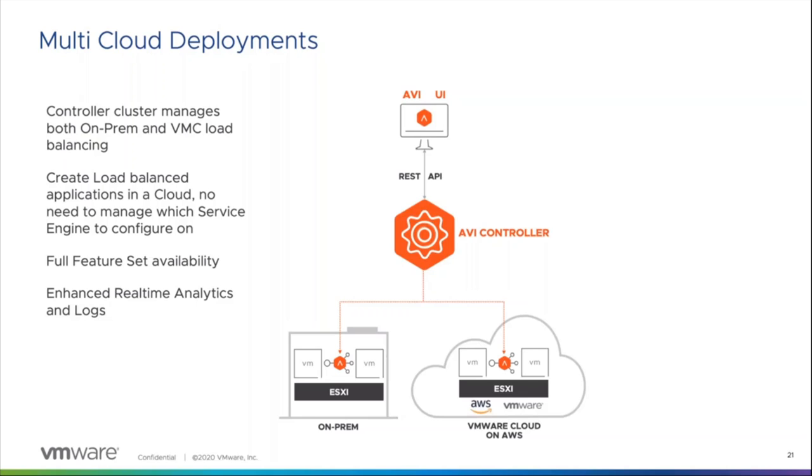And again, you have full access to your entire feature set with the real-time analytics and logs, all from a single point of management. So from that single controller, you have visibility into the application performance both on-prem and in your VMC environment.